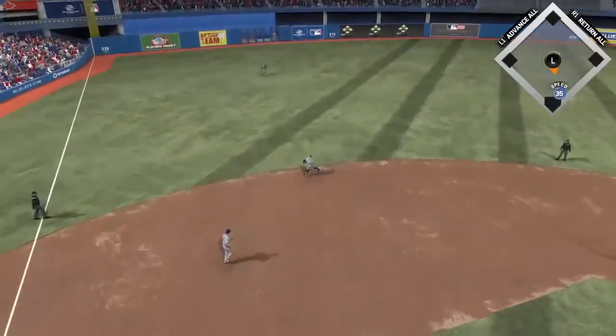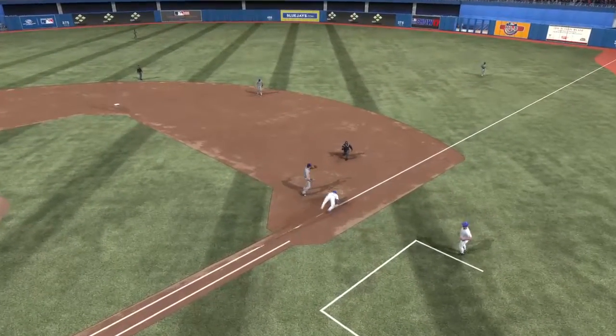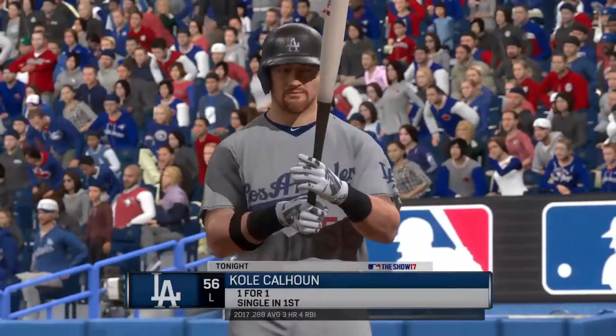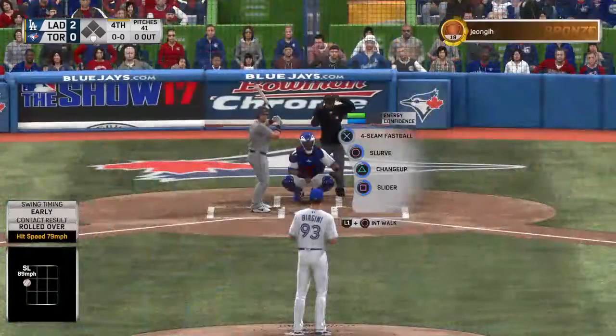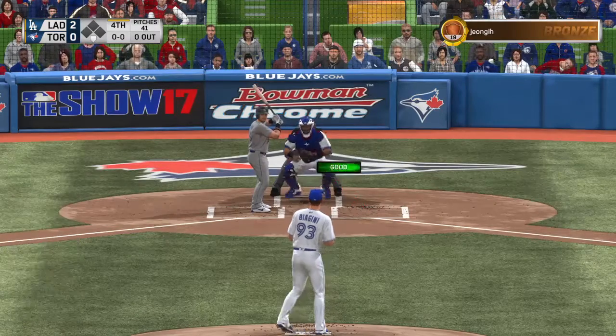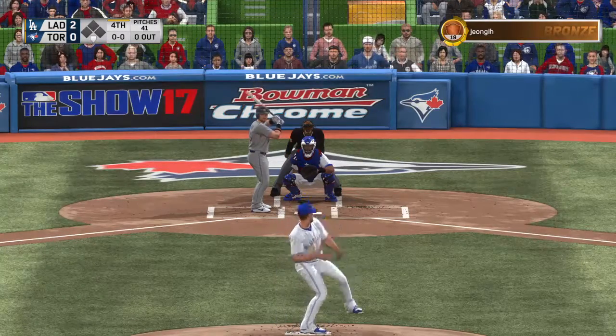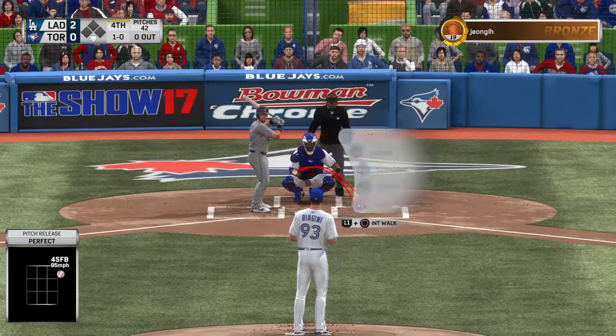Grounded to short. Backhanded. Off balance throw gets him. Nice play there as the shot. Stepping into the box, Cole Calhoun. He'll try to get it going here to begin the fourth. Cole Calhoun. Into the windup and the pitch. The fastball here as he'll take a look at ball 1.